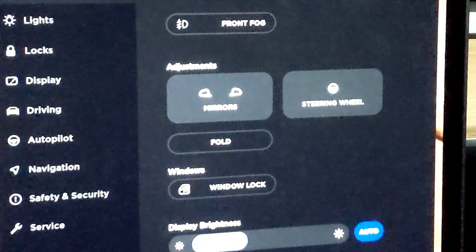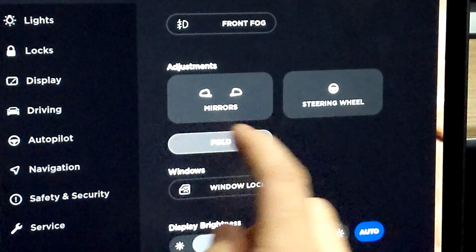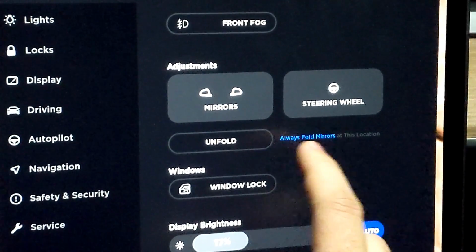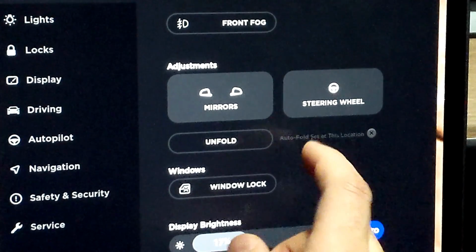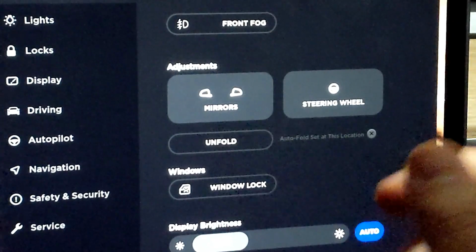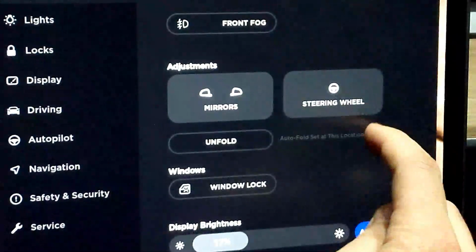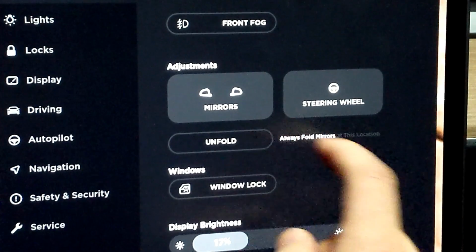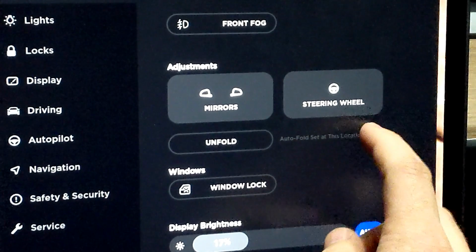So you have to have your mirrors fold in. So I'm going to hit fold. That's the first thing we want to do. So if you see unfold, you're fine. You're going to see a blue link, always fold mirrors. If you click that, that's like a link to have them automatically fold in. Now it's going to fold in each and every time I come to my garage. My mirrors will fold in. If you click the X, it disables that feature.